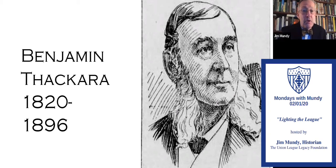So anyway, from Cornelius and Baker, it went through a few more iterations. And then finally, it became Thackara and Buck. Mr. Buck retires and then it becomes Thackara and Sons, because Benjamin Thackara had two sons, one of whom, Charles, would spend his career in the light firm. Another son, Alexander, instead of joining the firm, joined the Navy.